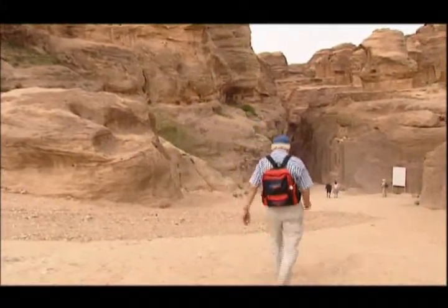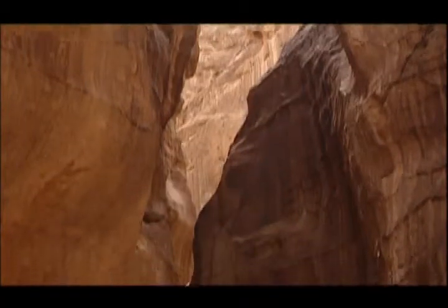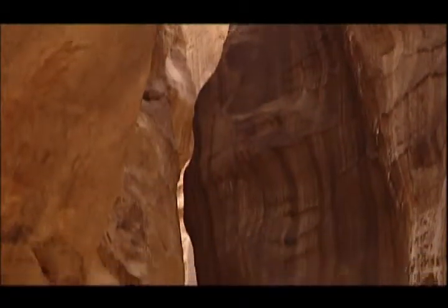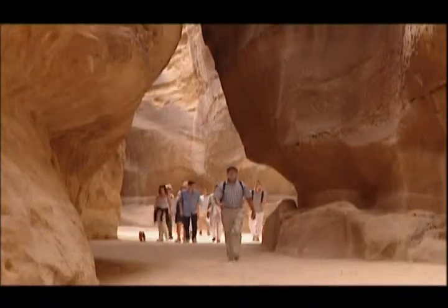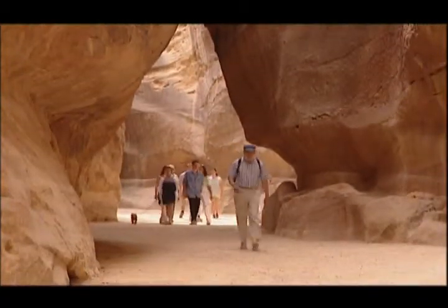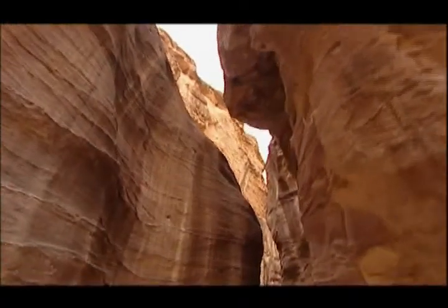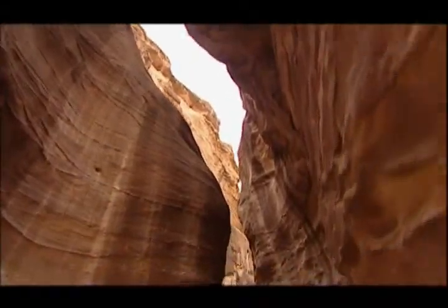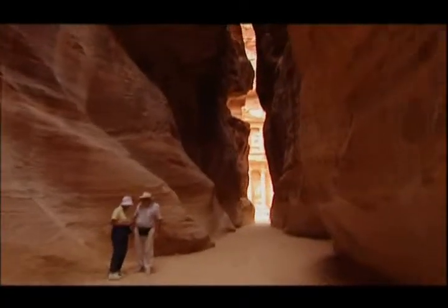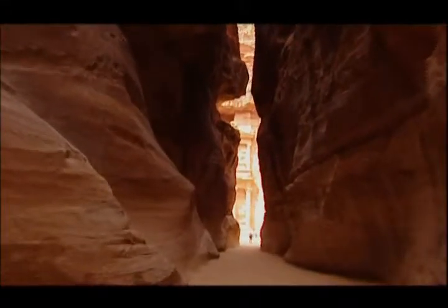Originally, an arch stood at the entrance of this natural gorge, which is known as the Siq. It's roughly 1.5 kilometres long and is the main route into the city. Originally it was paved and a water channel was carved into the rock all the way down one side. The cliffs on either side tower above you up to 100 metres, making the journey through the Siq dramatic and exciting. As you approach the end, the gorge seems to get narrower, giving you a tantalising glimpse of what you're about to see.